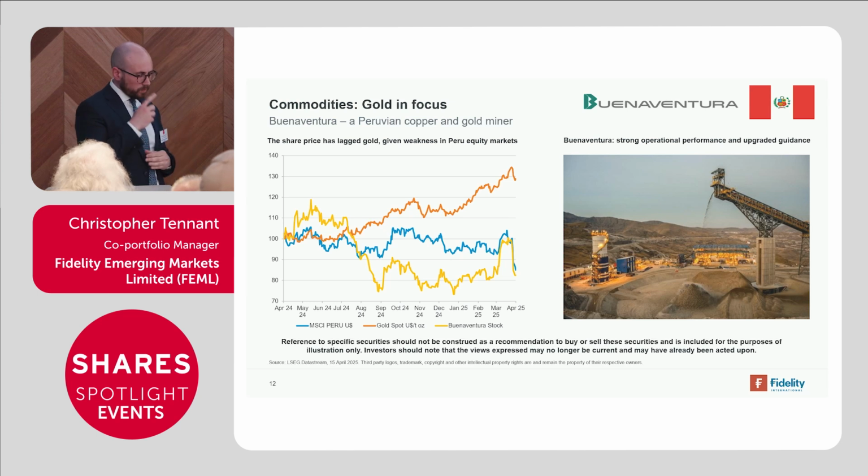Onto commodities. We've got a decent amount of gold exposure in the fund, just over 10% of the fund. The chart on the left-hand side shows the gold price in orange, which has obviously recently hit all-time highs. But there are lots of gold miners out there that are very overlooked, and we give one example here of Buenaventura. Historically, it's been more of a copper miner, but over recent years, the new production they've brought online has been in gold and silver, and so it's transitioned from predominantly a copper mining business into a gold miner, and it's actually underperformed the Peruvian market over the last few years.